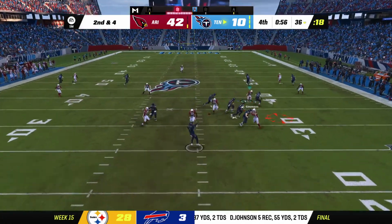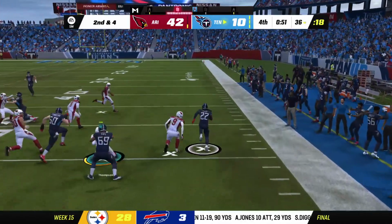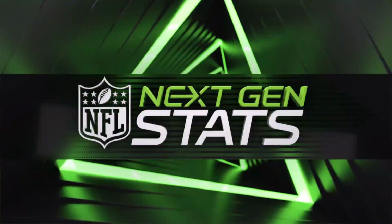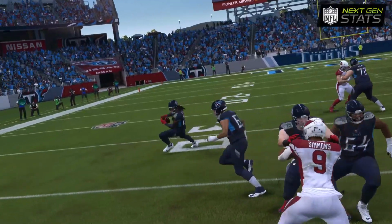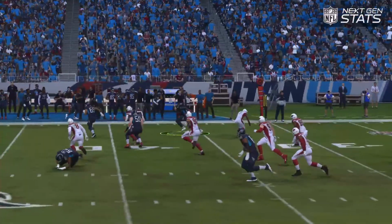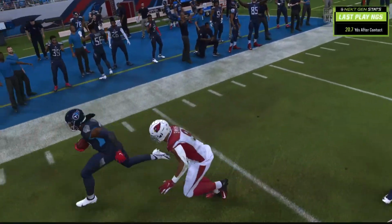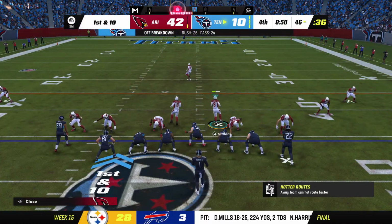To throw again on 2nd down. Mariota. Now they set up the screen. That's complete. And he's got some space here. And he'll take this to the other side of midfield before going out of bounds. Tennessee getting the first down on a big play of 18 yards. And with this game well in hand, perhaps we are seeing the coverage lighten up a little bit as they got burned there a bit for a first down.